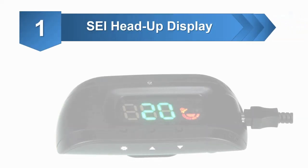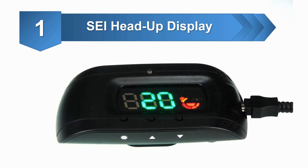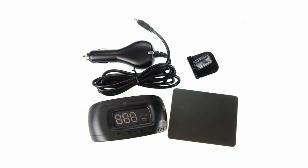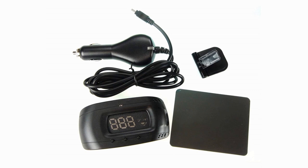At number 1, SEI Heads-Up Display. To ensure the display is visible at all times, this HUD comes with an automatic brightness adjustment feature. This adjusts the display to meet the ambient light level of the environment. The installation of the HUD is a very simple process. Simply connect to the cigarette lighter in the car and place it on the perfect spot on the dashboard.